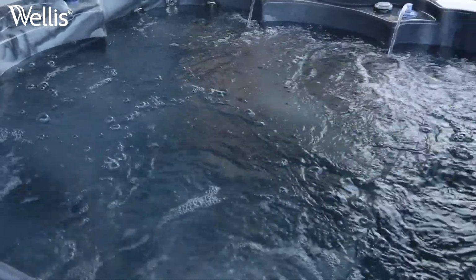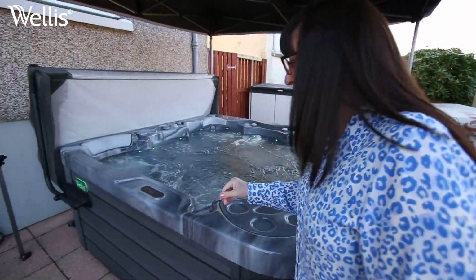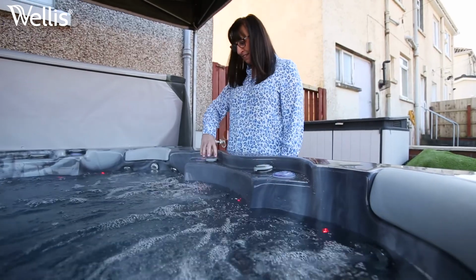My favourite feature in the hot tub is the music. I find it very relaxing. Listen to the music while I'm in the hot tub and also enjoy the jets. Been in it with my friends and family. We've had a few hot tub parties. We've all been in together and sometimes it's been snowing. It's been very good. I would recommend the hot tub to my friends and my family. Very well worth the money.